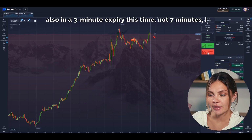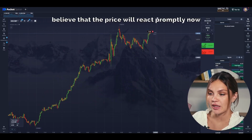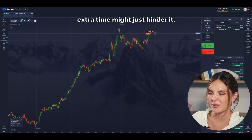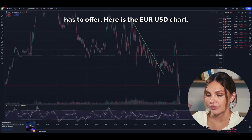However, I'll set a 3-minute expiry this time, not 7 minutes. I believe that the price will react promptly now and the trade will close profitably quickly, so having extra time might just hinder it. For now, let's see what else the chart has to offer.